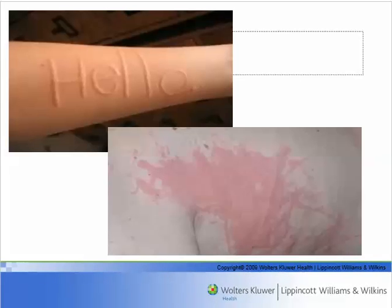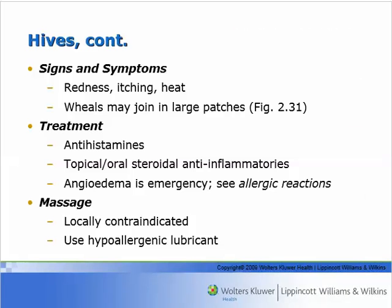And actually, here's a couple of pictures of it. This first one is a very dramatic one where you actually write hello. The hives come up any place that you make a scratch, and it looks like that. I've actually seen it where I've done that to people just to demonstrate that it's what's going on. Most of the time they present with something that looks like this one down below, because it gets itchy and they scratch, and then they get the hives where they've been scratching. As you saw, it turns red, it gets even itchier, and the wheals may join into these large patches.